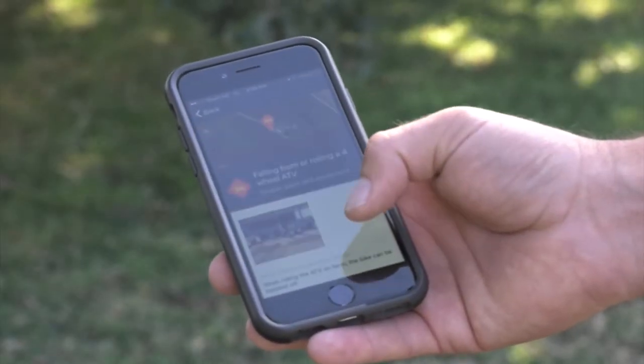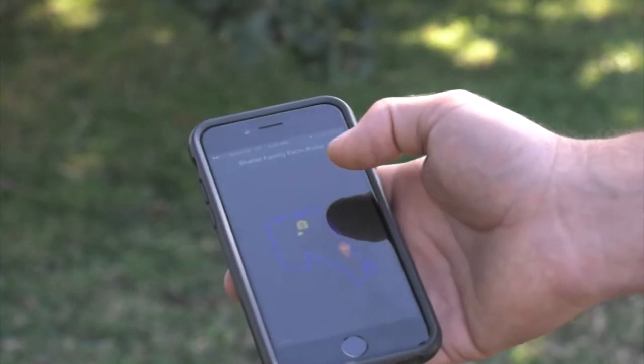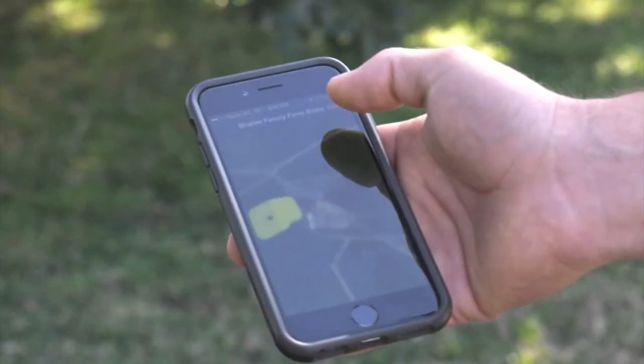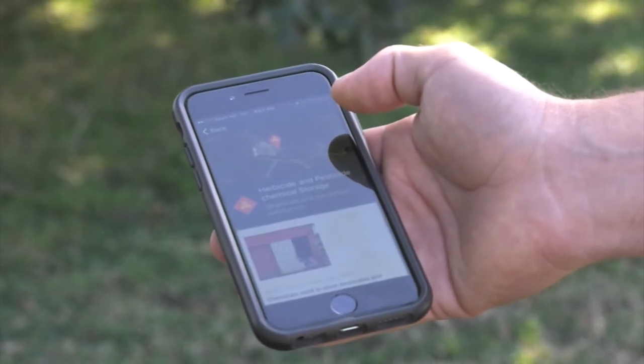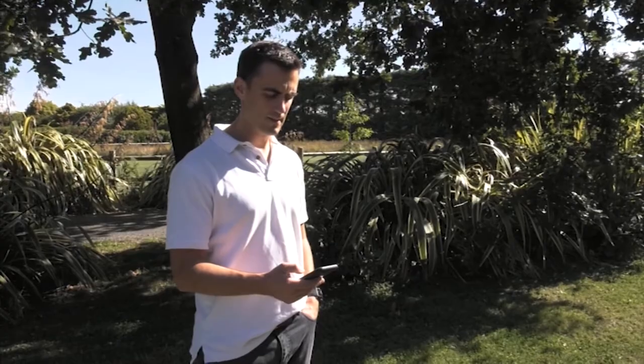It only uses your location for a short period of time when you're close to the farm and about to go into the boundary, and then after that the location detection slows down and stops. So our experience is that it doesn't use too much battery. It's probably fifth or sixth on the list of battery users on your phone.